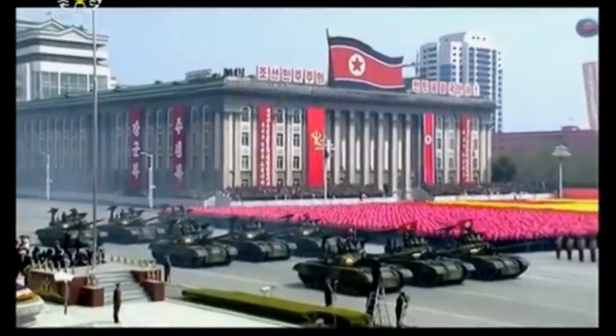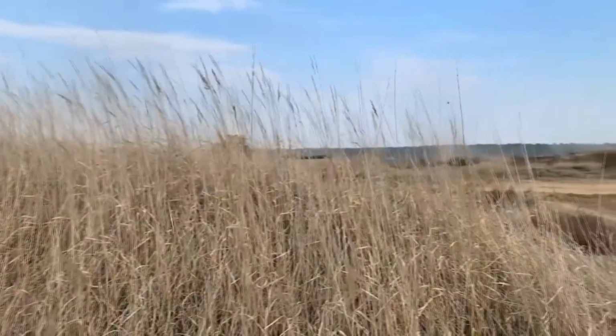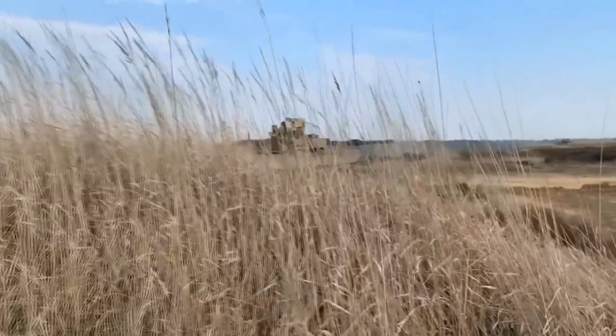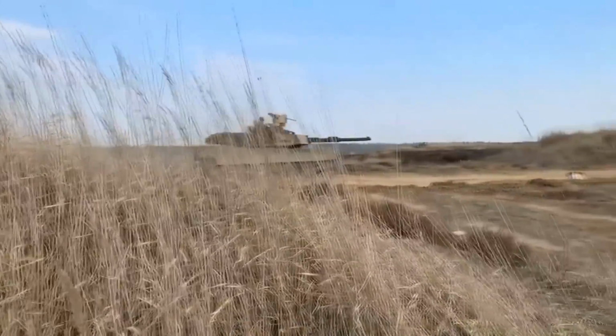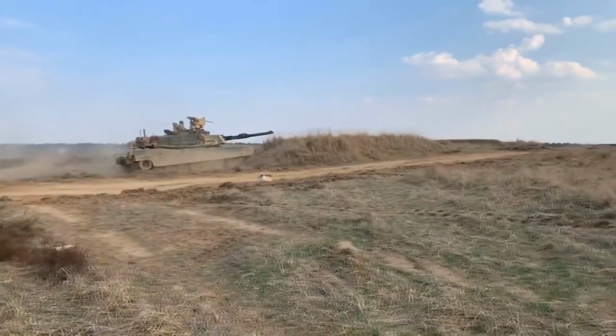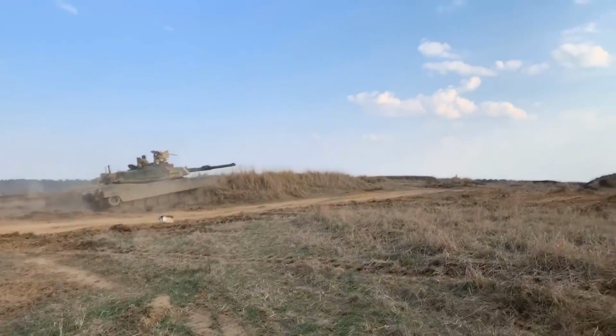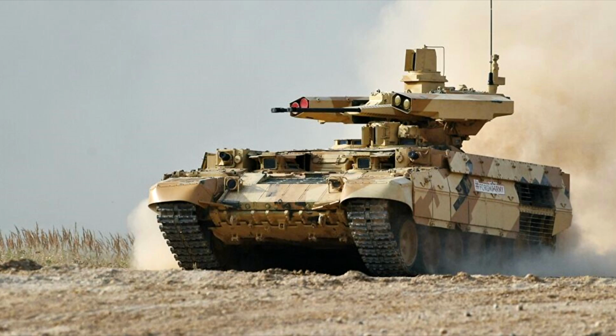really unusual. The tank has two anti-tank guided missile launchers mounted on the turret, as well as two anti-air launchers similar to the Soviet Igla. This is a very unusual approach, since most modern tanks don't have any anti-air launchers, and those that can fire anti-tank guided missiles do so from the main gun. This approach is more similar to modern infantry fighting vehicles.